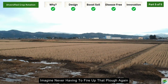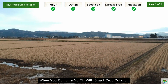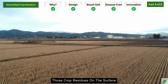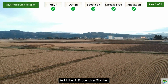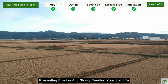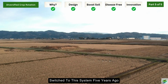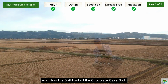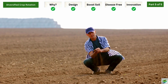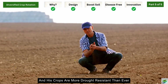Imagine never having to fire up that plow again. When you combine no-till with smart crop rotation, you're creating a soil-building powerhouse. Those crop residues on the surface act like a protective blanket, holding moisture, preventing erosion, and slowly feeding your soil life. One farmer I know switched to this system 5 years ago, and now his soil looks like chocolate cake, rich, dark, and full of earthworms. His fuel costs have plummeted, and his crops are more drought-resistant than ever.